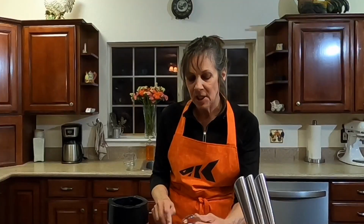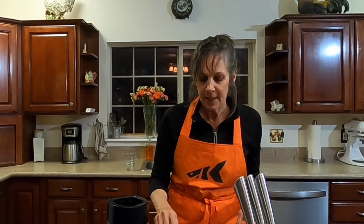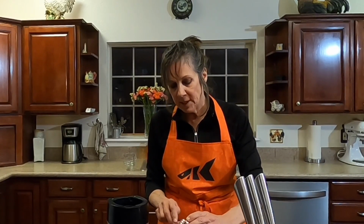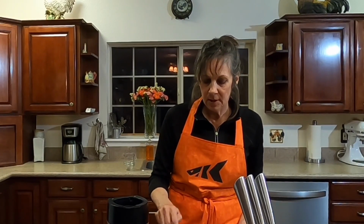We're gonna add a teaspoon of minced garlic. And then in here we have a half a teaspoon of dried cilantro, and we have a 1/4 teaspoon of pepper and a 1/4 teaspoon of salt. So we're gonna mix that in. I'm gonna mix it all together.